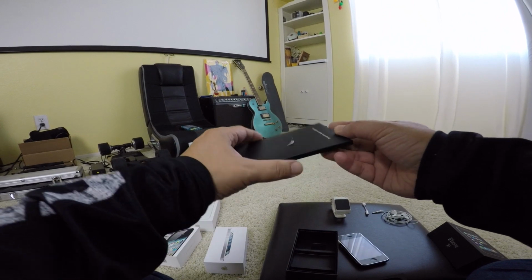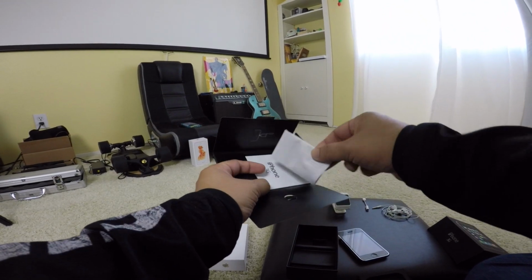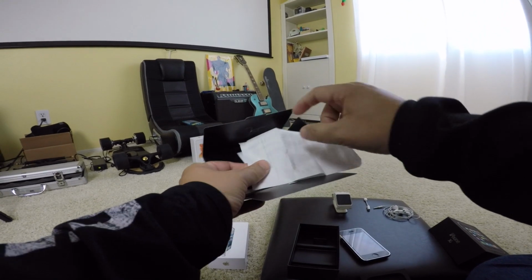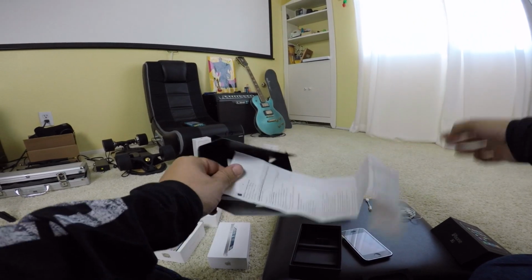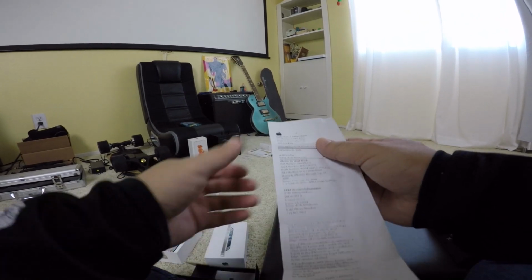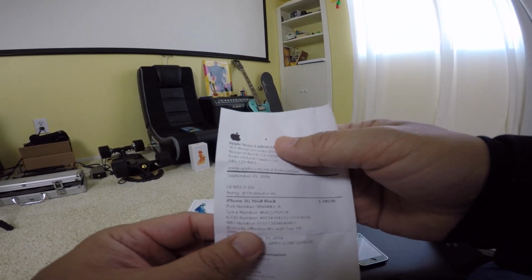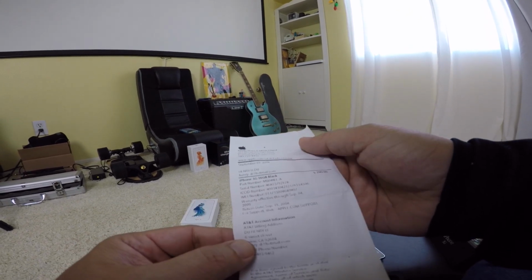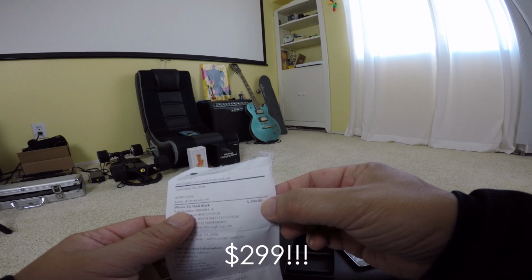So I still have the book for it. Oh crap, look at this. I still have the receipt in here. I guess I bought this at the store. Apple Store, Fashion Island. There you go. Oh crap, so I bought this 16GB one. I thought I got the 8GB. That's cool. Cost me $300 for this.